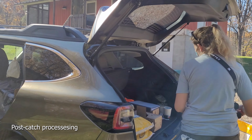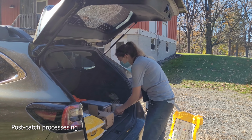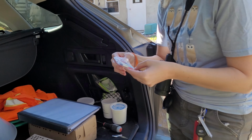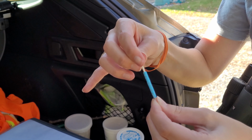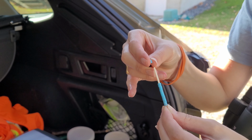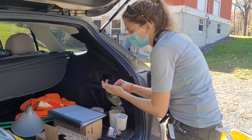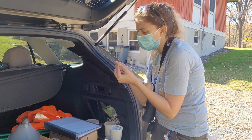So you've caught a titmouse, and now, what's the process after you catch them? Bands. They're just colored and numbered. Let's go with this band. Sapphire. 73. And that's so you can tell them apart from the other birds. They just each have their own individual color and number.